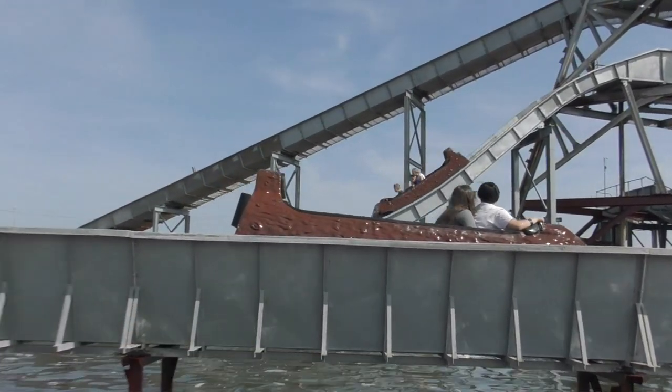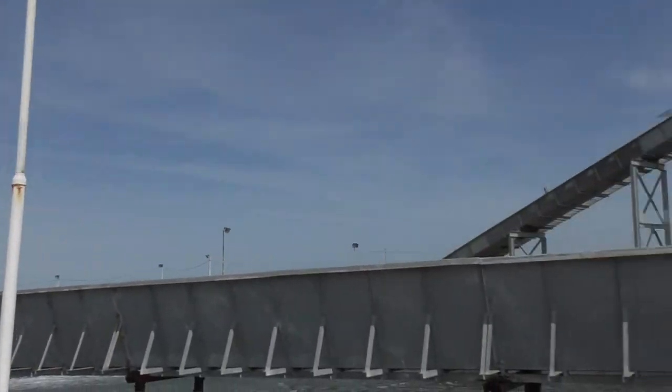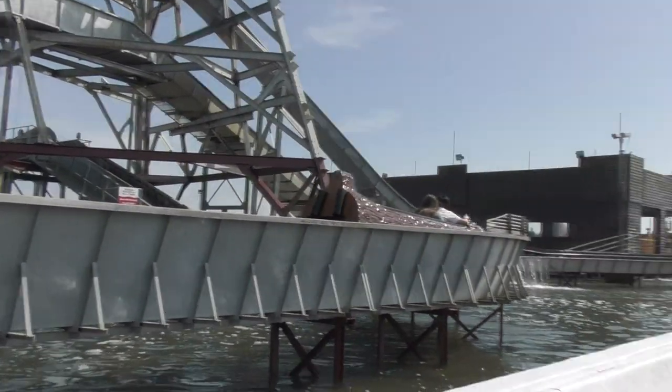Of course, we've got the log flume just here. You've now got a Ferris wheel. That wasn't here last time I was here 2 years ago. And you've had a few other changes here at the park. So we'll make our way down there.